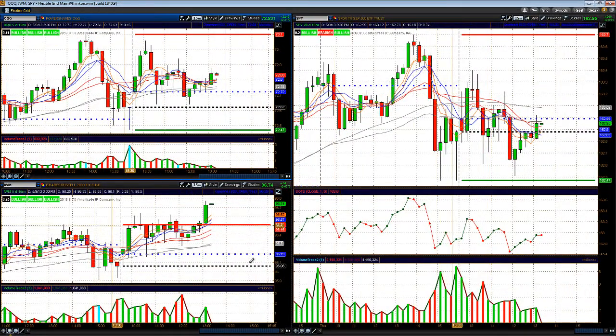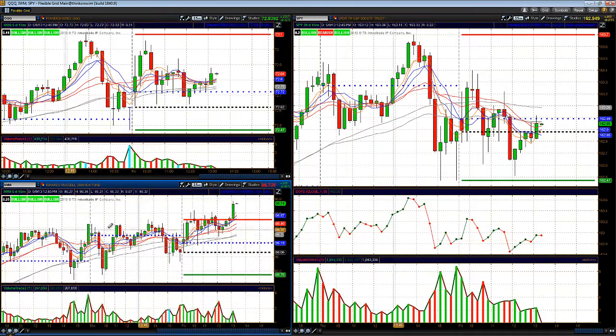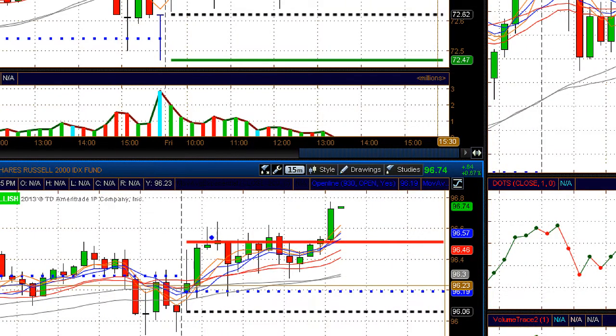You take a look at the Russell 2000. Excuse me, the Russell 2000 is actually showing relative strength today. The Russell 2000 is making new highs right now, breaking out. But if you take a look at the Russell 2000, the IWM is making new year highs here.